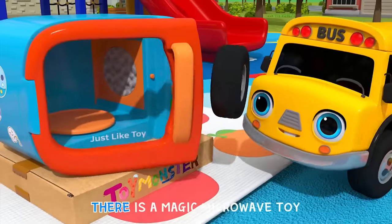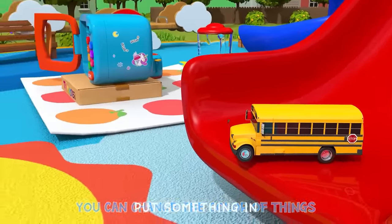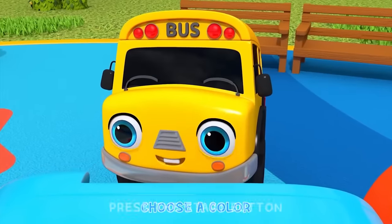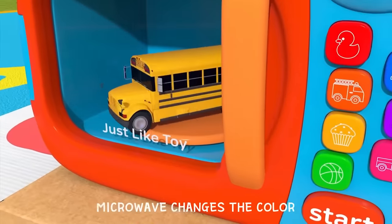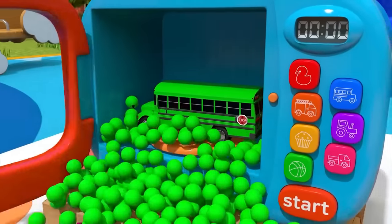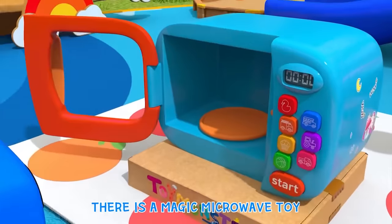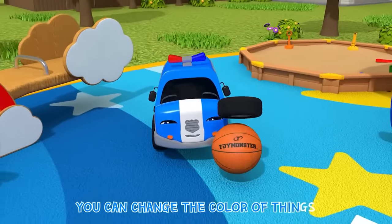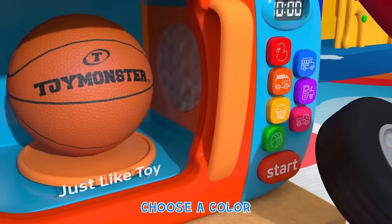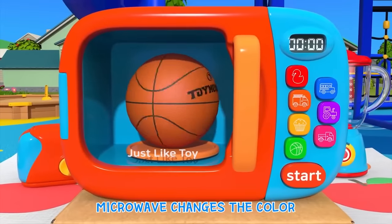There is a magic microwave toy. You can change the color of things. Amazing! It's clean. There is a magic microwave toy. You can change the color of things. Put something in. Choose a color. Come on. Press the start button. Microwave changes the color.